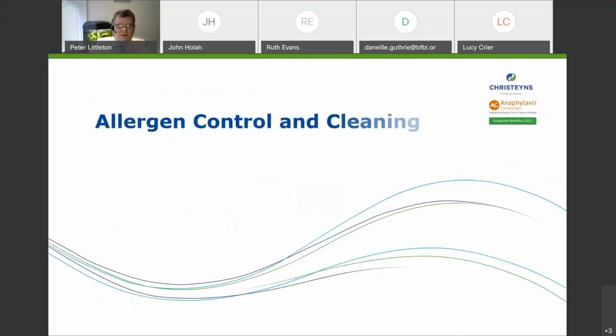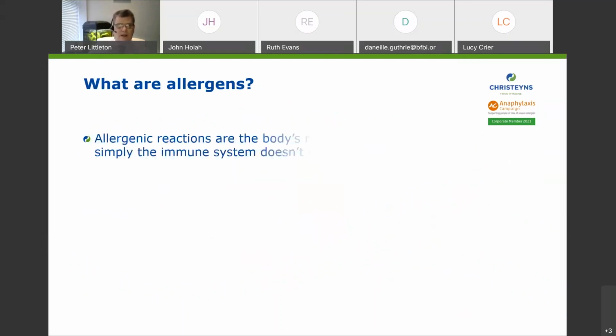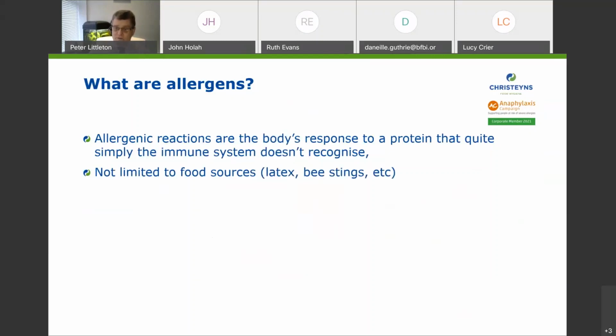Right, on to the main thing, allergen control and cleaning. First of all, just to make sure we've all got the same baseline, what are allergens? Well, an allergenic reaction is the body's response to a protein. Quite simply, it's the immune system reacting to a protein that it doesn't recognize and doesn't like. Not limited to food. Obviously, we're talking about food sources here, but other allergies do exist. So you've probably heard the two that I mentioned on screen there in terms of familiarity. So latex allergy and bee stings.